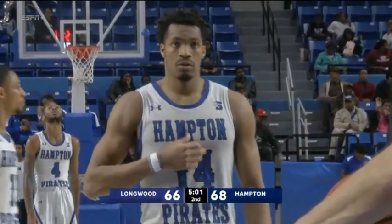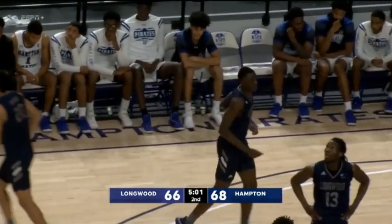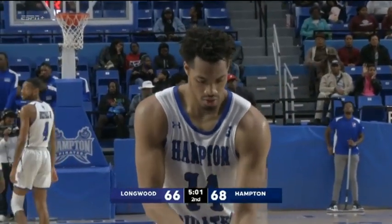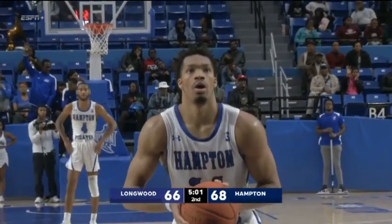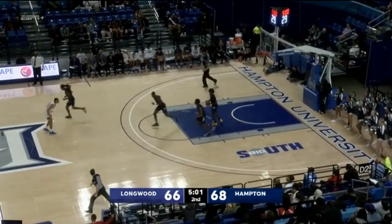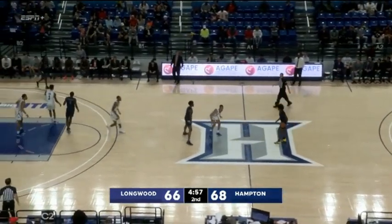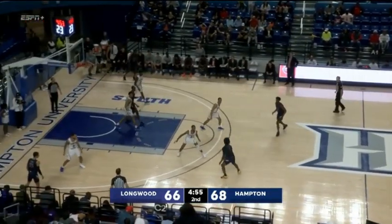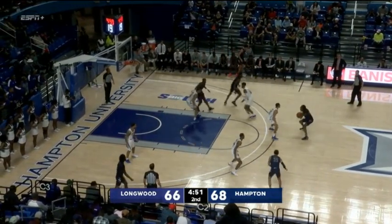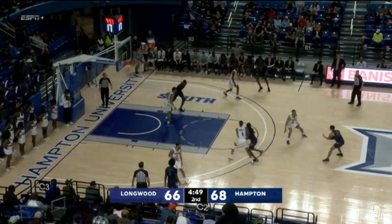And we got a sub coming into the game, Incarone for the Lancers. Stanley free throw is no good. Incarone with the rebound gives it to Phillips and he will bring the ball up. Phillips passes it. Lodging with the ball here for the Lancers to Munez.